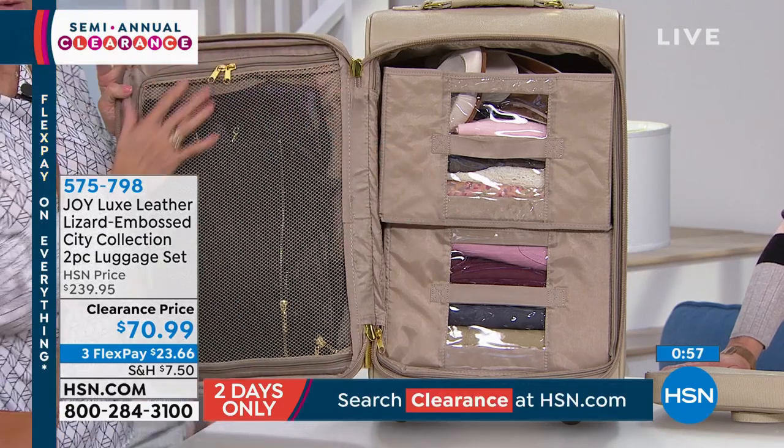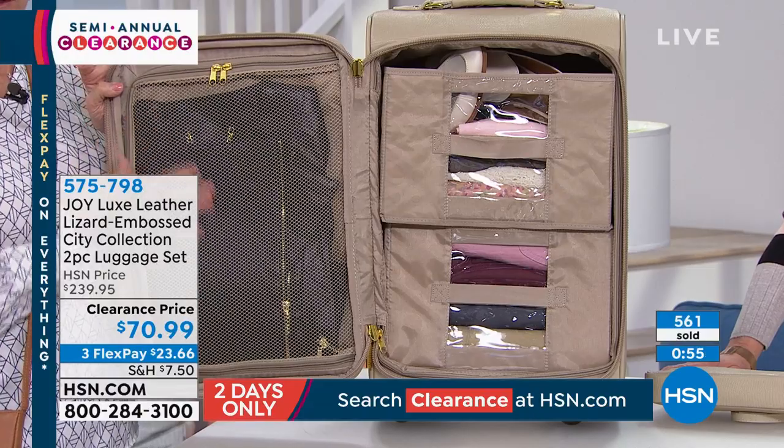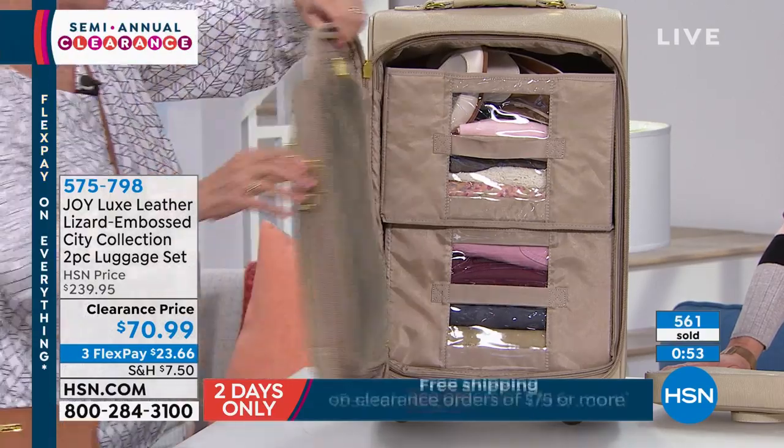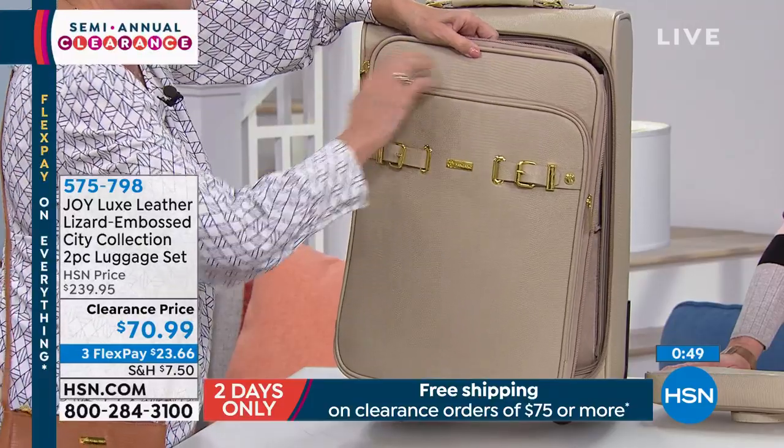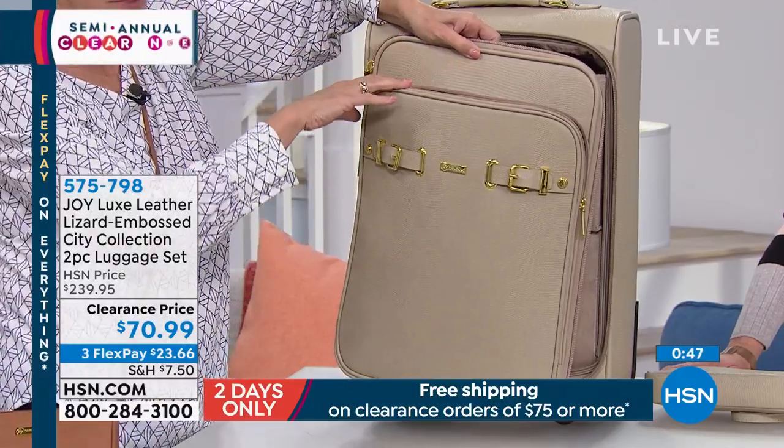You've got a mesh window here, so you can go ahead and put your big puffy coat in here. You also have another pocket here in the front for your magazines or whatever you'd like to take with you when you travel. So you've got that option as well.